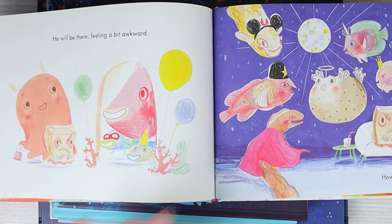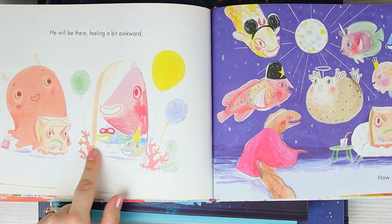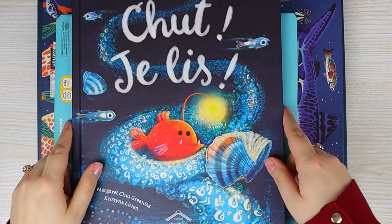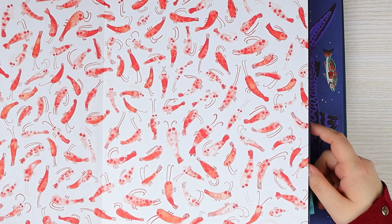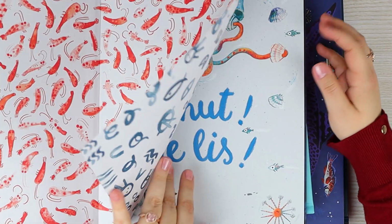Amazing book, amazing artwork, and amazing artist. And once again, traditional art, big bonus points. Then we have this new one, "Shh, I'm reading," and look at this. It's so cool. I love it so much.